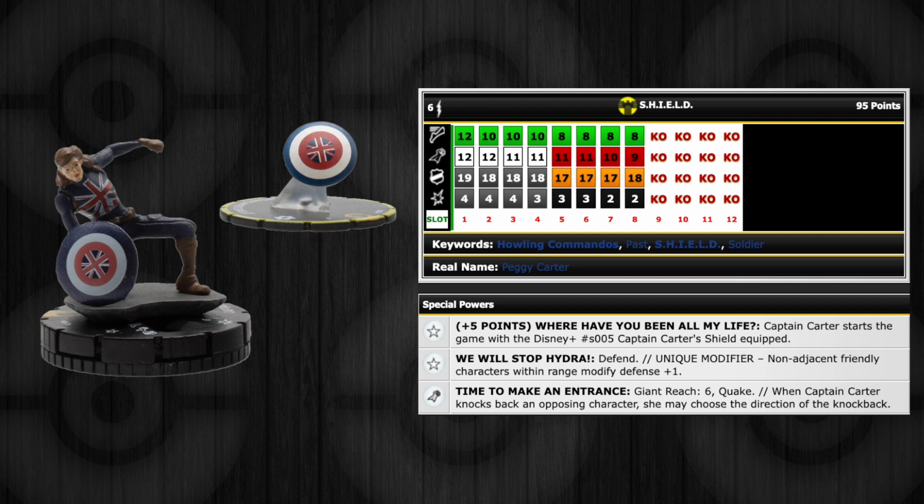Imagine hitting in a battle royale like every other character. It's just so cool. And that's what HeroClix should be about. Cool abilities for cool characters.